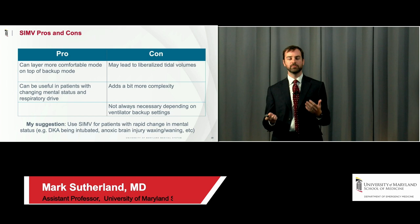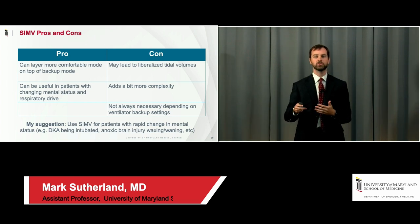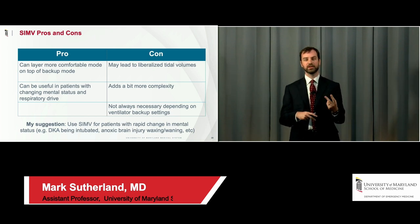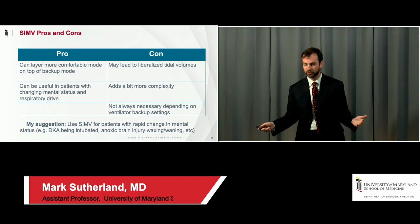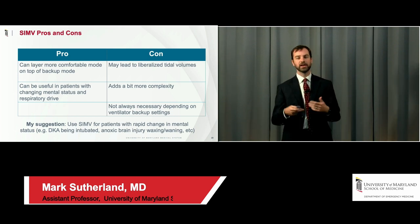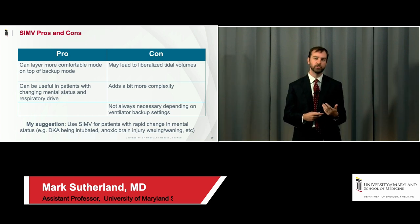And really, I think the main upside is it's useful when you have a patient whose mental status is going to be changing, their respiratory drive is going to be changing, and you're worried about their ability to clear CO2. So I think there are two great examples of that. One I gave you already, which is the anesthesiologist in the PACU. You have a healthy 25-year-old with normal lungs who came in for an elective hernia repair or whatever, got intubated, got sedated, is now still groggy, just coming off propofol in your PACU.